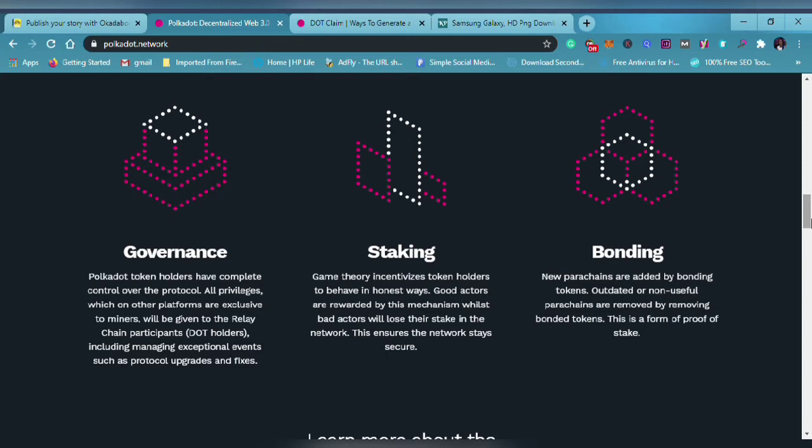Staking. Game theory incentivizes token holders to behave in an honest way. Good actors are rewarded by this mechanism, while bad actors will lose their stake in the network. This ensures the network stays secure. Bonding. New parameters are added by bonding tokens. Outdated or unused parameters are removed by removing bonded tokens. This is a form of proof of stake.